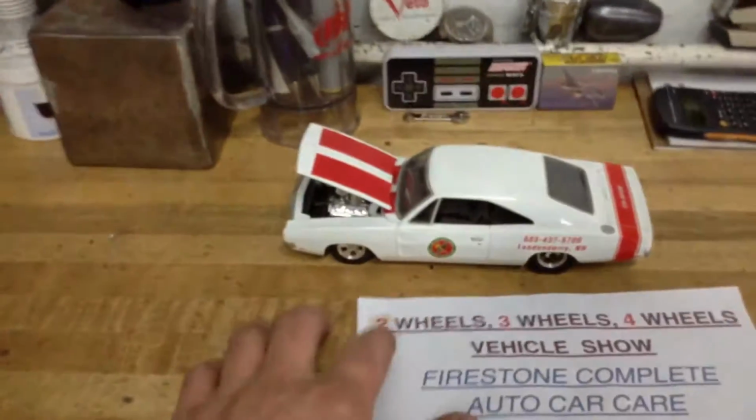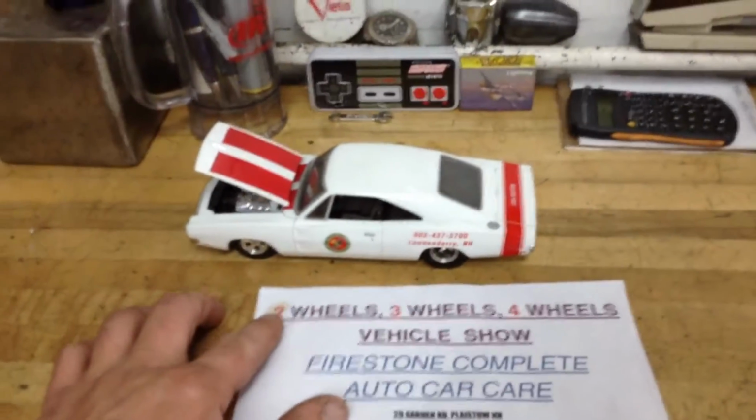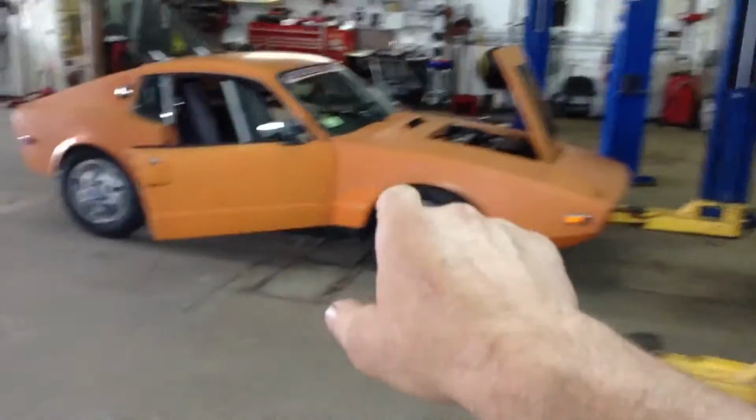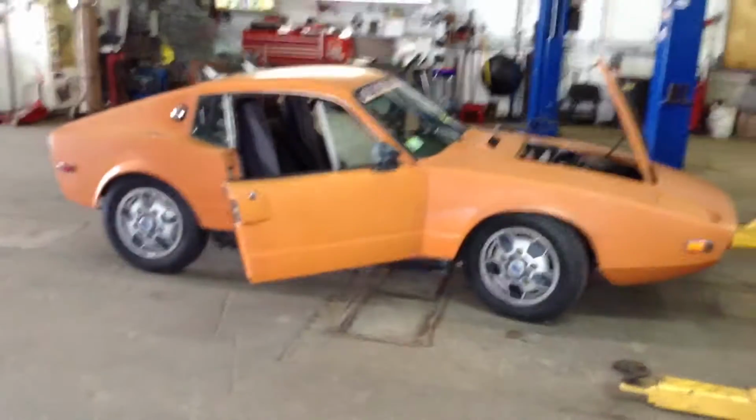Now the other thing, it says 2 wheels too. So I think I'm going to try to bring the crazy bike. Wouldn't that be a hoot? I love this. And the crazy bike leaning up against it, because that crazy bike gets a lot of attention. It really does.